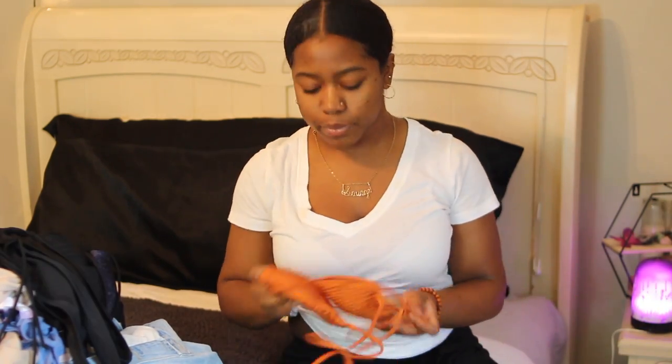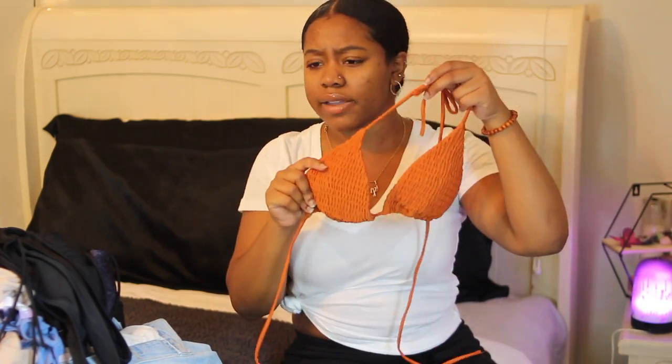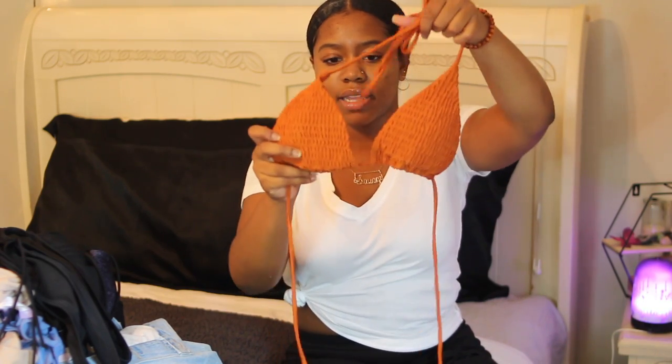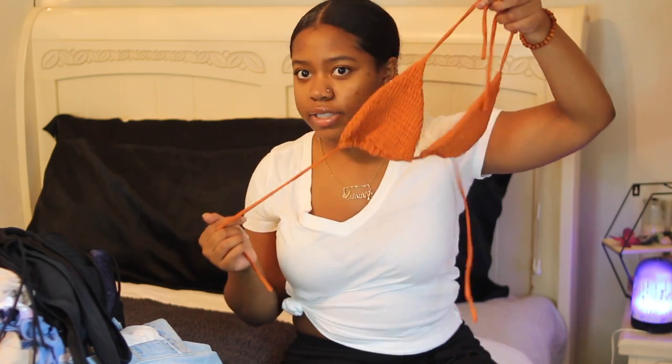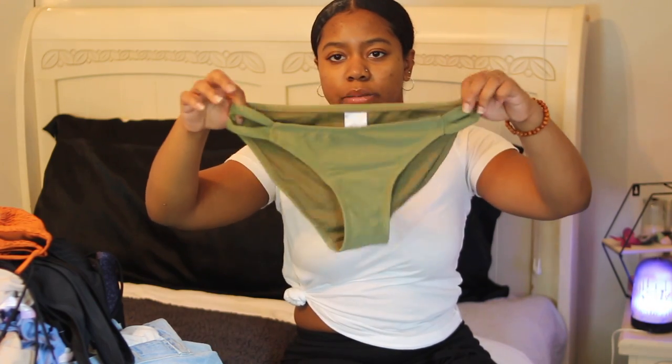So another swimsuit I'll be taking is this one I got for Miami this summer. I got it from SHEIN. Was it Zappos or SHEIN? I got it from SHEIN, and it's a simple little top, straps in the back. This is it. I love this color, this mustard orange, and I'm gonna be pairing it with some regular cut bottoms like these.